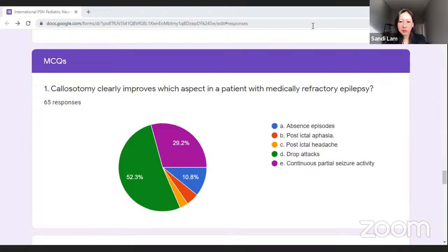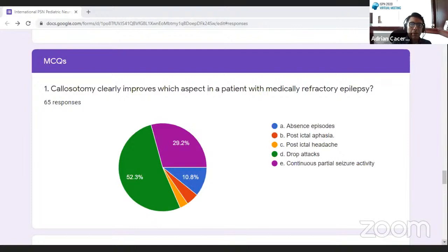Okay, so let's look at the questions. First question from Sandy Stock: callosotomy clearly improves which aspect in a patient with medically refractory epilepsy? I think more than half got the right answer, which is mainly drop attacks, but it also significantly reduces the number of seizures and the number of drugs required to control epilepsy. Let's see the next one, Imad.